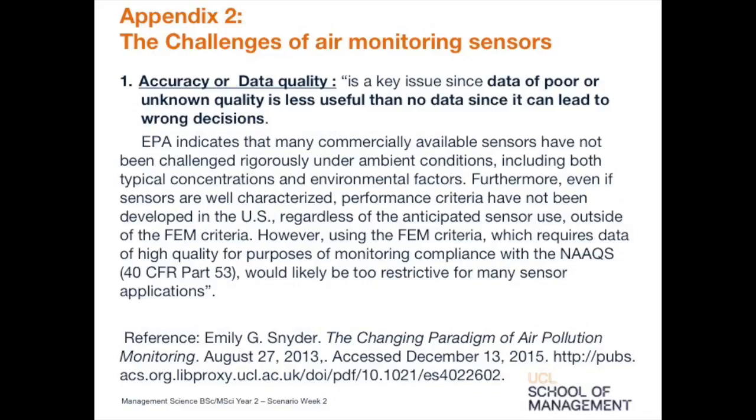We have 2 main challenges of air monitoring sensors. One is accuracy and data quality. It is a key issue since data of poor or unknown quality is less useful than no data, since it can lead to wrong decisions.